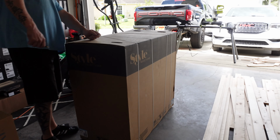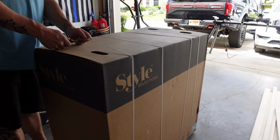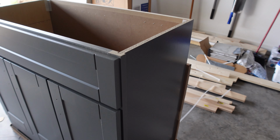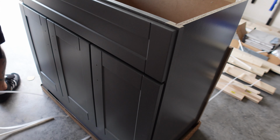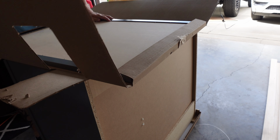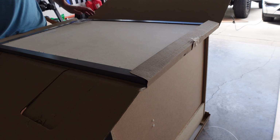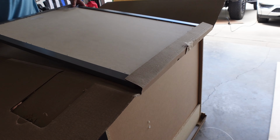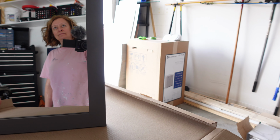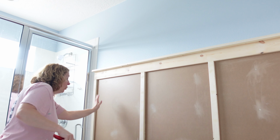This is exciting here. Opening the vanity. Watch it be all broke. So far, so good. It ain't cracked. Here's the reveal. Yay! We don't have to use this mirror though. Okay. Whoa!